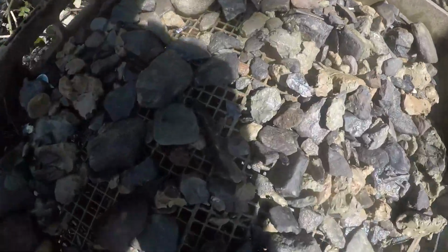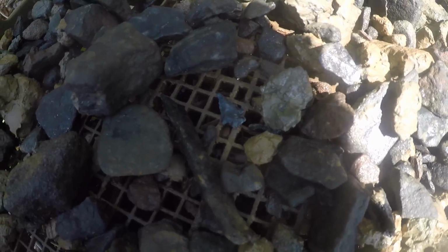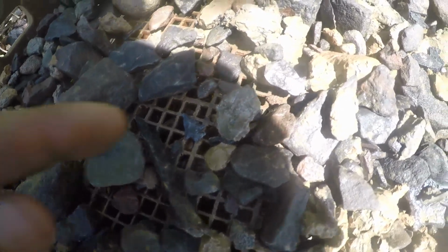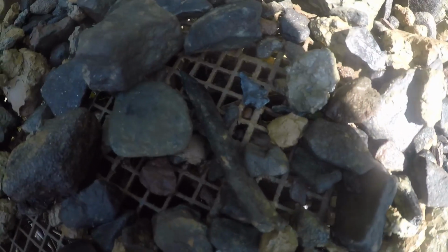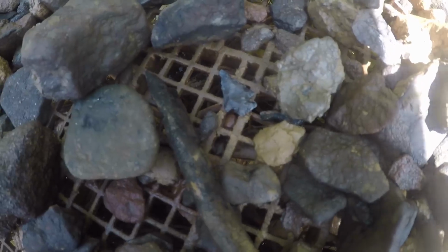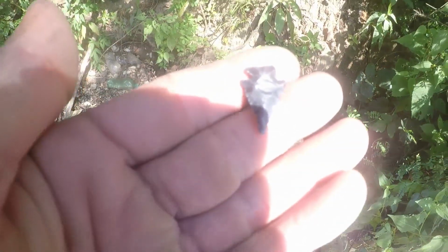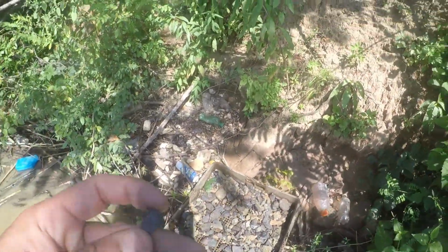I already got pictures. It's starting to dry out. It's setting up here in the sun. These points really change color because they've been laying in this muck and they can lighten up. But look, see if you see this. Oh, it's nice, unique material for one of these too. Look at this little one. Oh man, real nice.